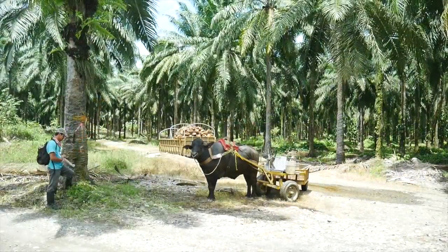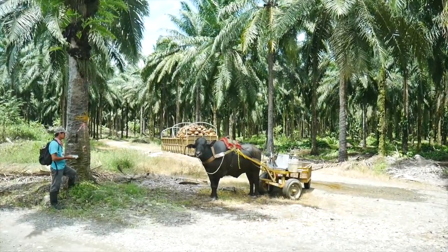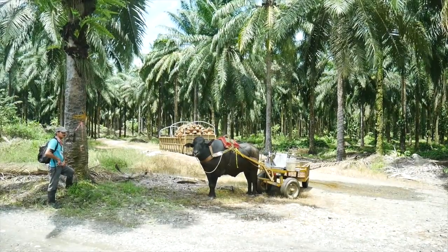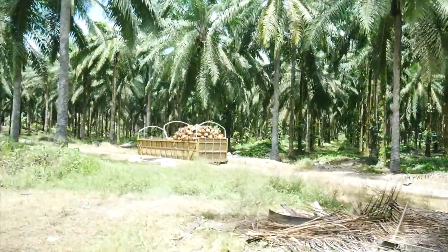Hardcore, dude. That's a water buffalo from Africa. They use it to bring the fruit out of the field. Put it on that wagon there. The tractor comes and picks up the fruits and takes them to the refinery. That man's hardcore. He works hard. He gets out working every day.